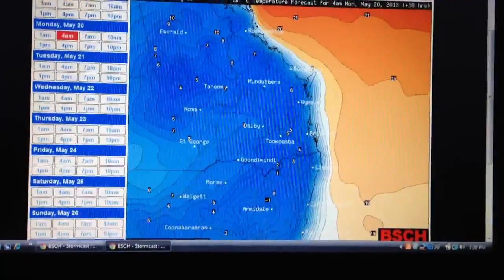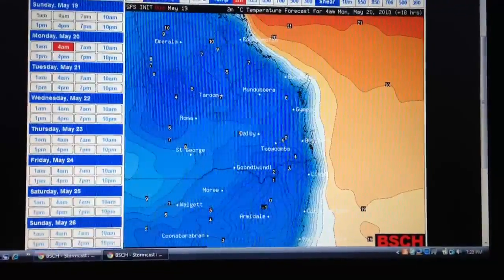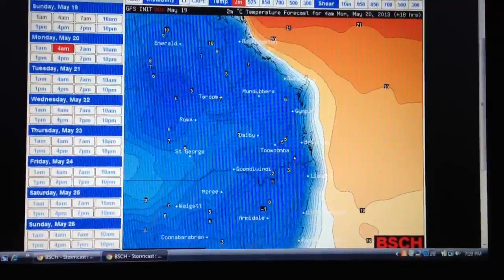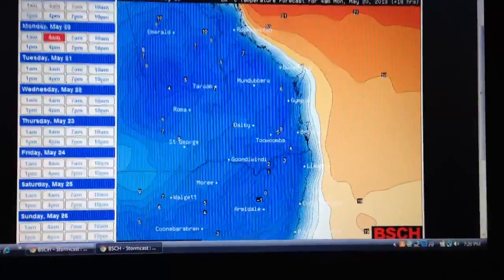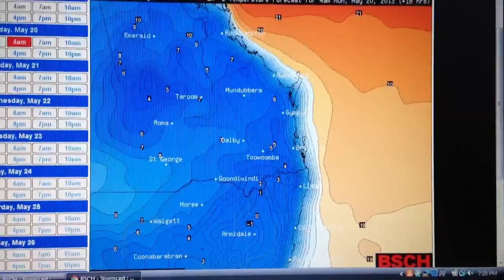temperatures. We've got rain on the way for most of Australia, but let's have a look at the morning minimums across southeast Queensland and northeast New South Wales over the next few days first. Don't mind me streaming on my iPhone 5 here either.